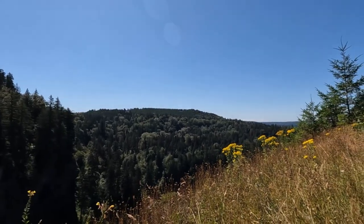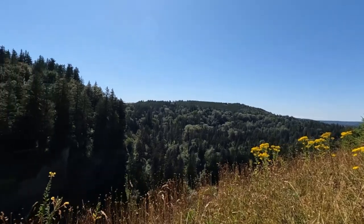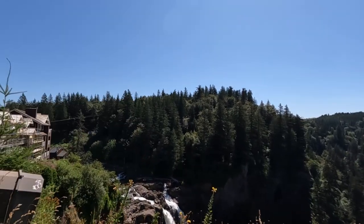That way down there is Fall City. And up that way is Snoqualmie Ridge.